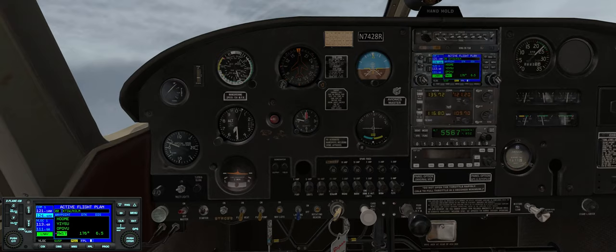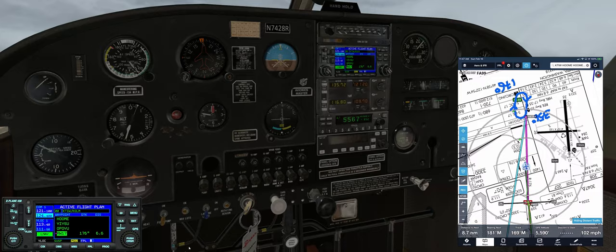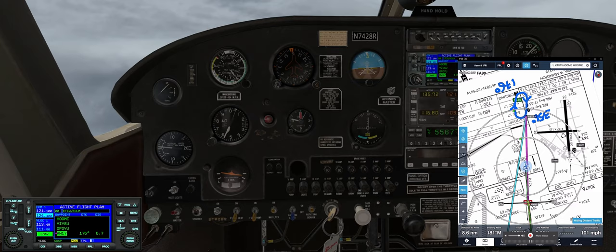The intersection of the Hoquiam VOR and the Olympia VOR. In this case, there's that wind correction. It's definitely pushing us from the right.